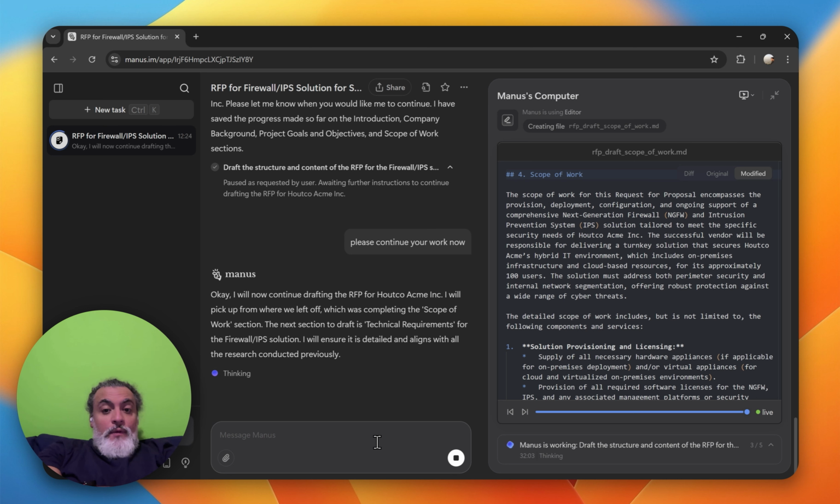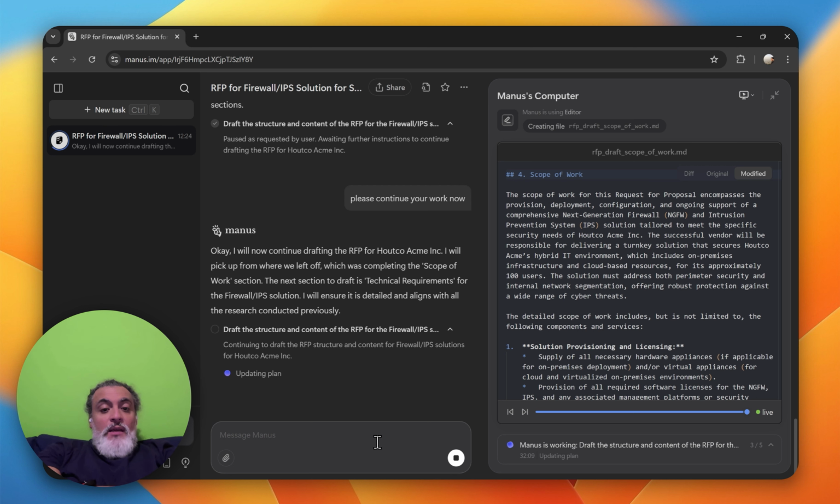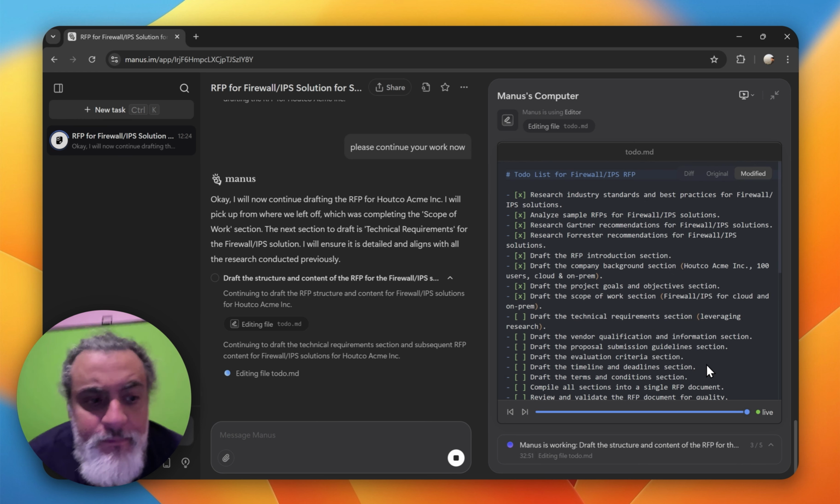I will continue drafting. I will pick up from where I left off, which is completing the scope of work section. The next section is to draft technical requirements for the firewall / IPAS solution. Okay, now it's thinking. So it's working on the scope of work.